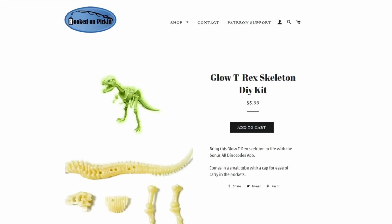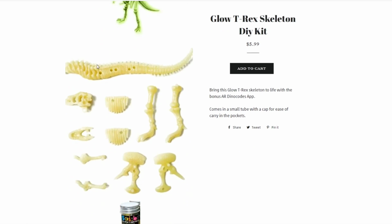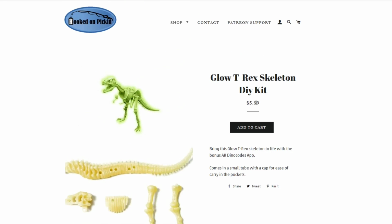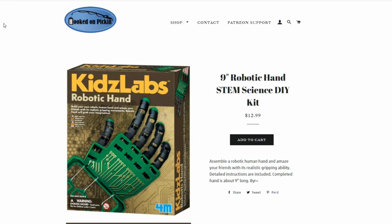Then we have the Glow T-Rex Skeleton DIY kit. So that's what it looks like when it's glowing. Comes with all these different pieces and comes in the tiny little tube like we showed you. $5.99 for that. $12.99 for the 9-inch Robotic Hand DIY kit.